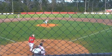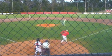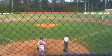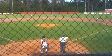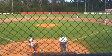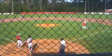Here's the 0-2 pitch. That ball popped up. Randy Gorman over at first in foul territory. He's under it, has it. That's out number 2. 2 outs in the top of the fourth. Nice pitch right there from Adams and a nice play by Randy Gorman at first base.